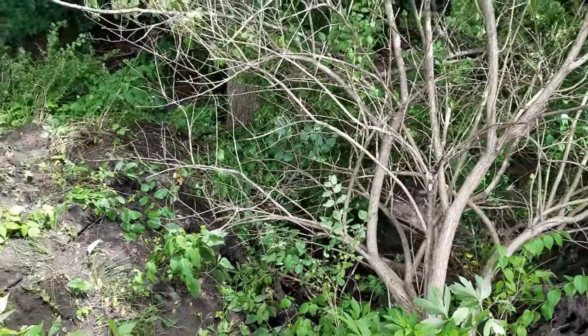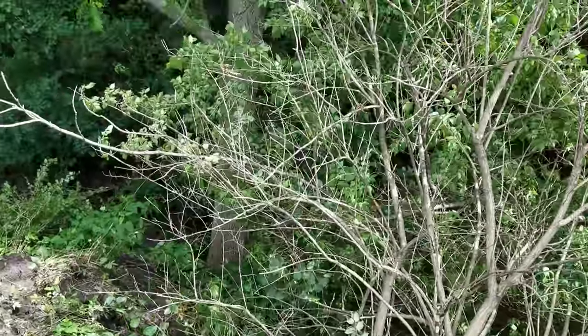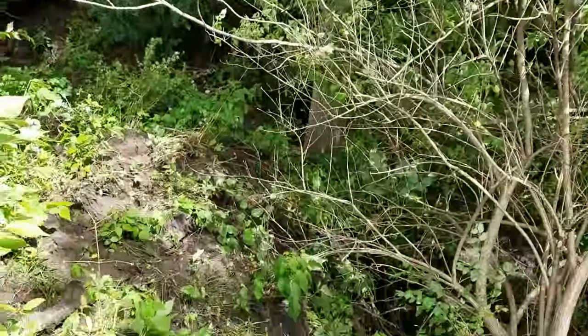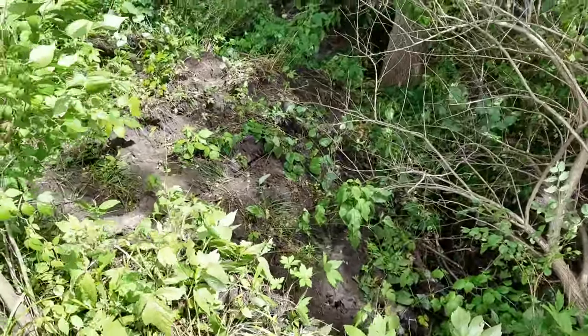Yep. Because, for instance, look at this tree here, guys. That tree right there, see how it's tipped away from us? That's because it's up here. It was up here yesterday.